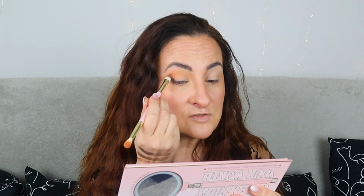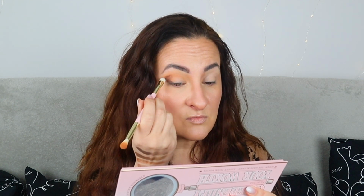So these colors apply and blend really nicely, but I still feel like this is going to be a palette that's more suitable for lighter skin tones, because I don't really get that much of a color payoff on my skin, and my skin is medium. I'm going to be using this shade now, the darkest one, using the other side of my brush. The brush is actually really nice, so that's good. And then I'm applying this in my outer corner just to add some more definition here.